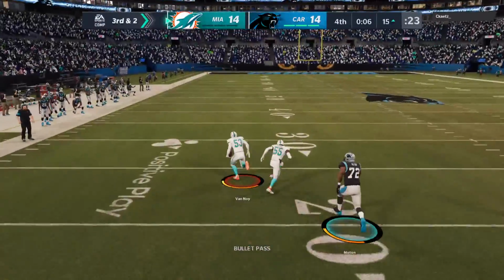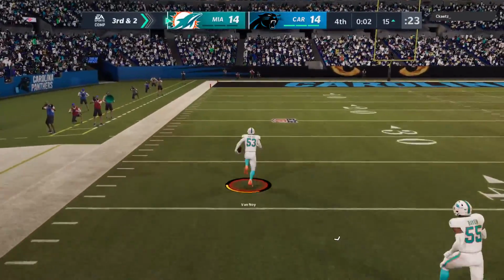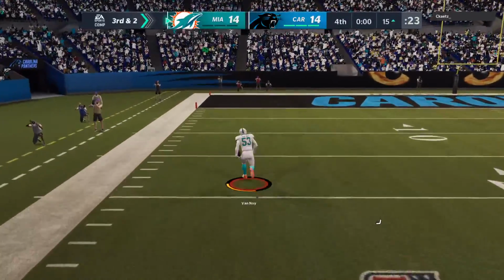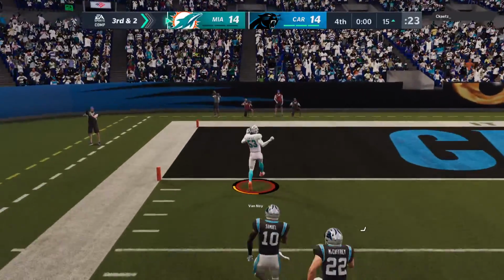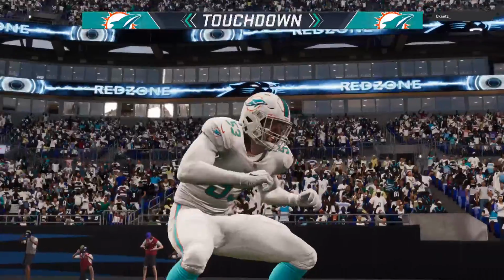And this is going to be intercepted. Picked off by the linebacker Kyle Van Noy. The 40. Past the 20. Bring it! And he will bring it back. It's a pick 6 and a Dolphins touchdown.